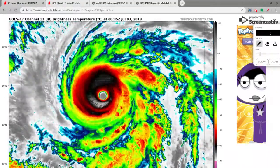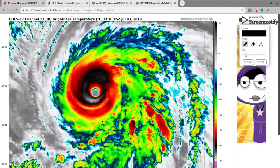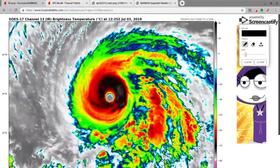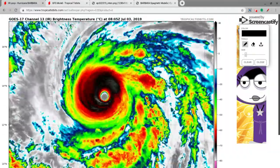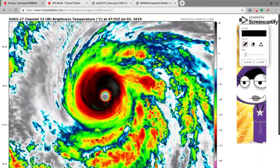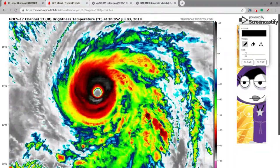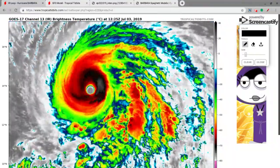I want everyone that lives in Hawaii to heed everything that the government and the National Weather Service say, because this storm is going to be making landfall as anything from a Cat 2 to a Cat 4. Those are the possibilities. I'm going to say probably a Cat 3 at landfall maybe. But you never know. This thing is going to be a doozy of a storm.